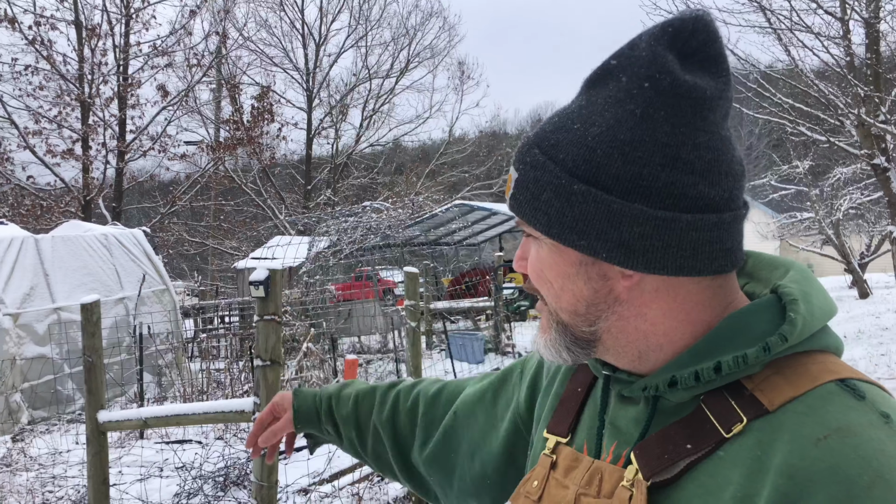This here is our small garden. I think it's about 40 by 30. We've had some good success here. It's taken us a couple years to figure out what we like to grow, and I'm always growing something new. That greenhouse was a big mistake. I need to take it down.